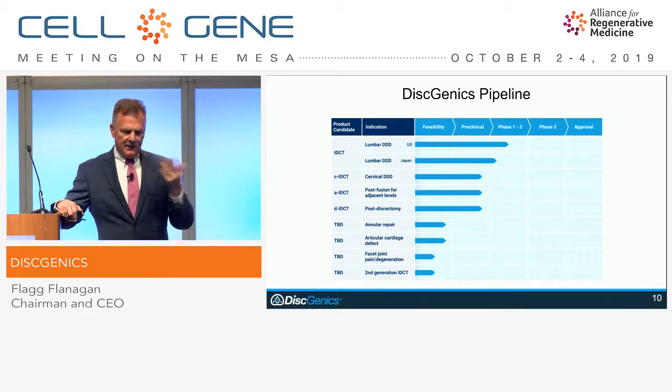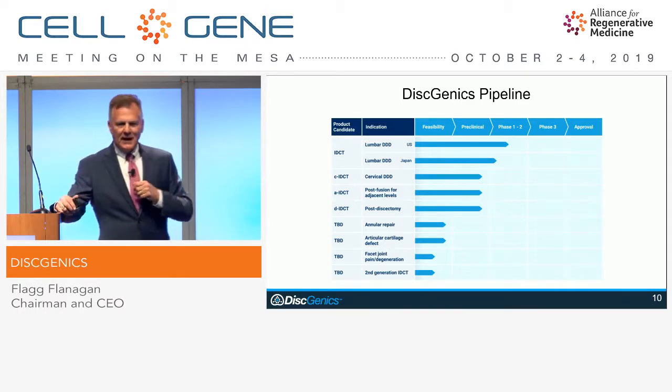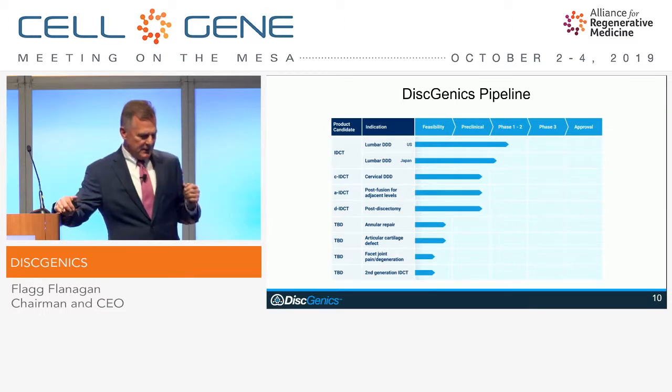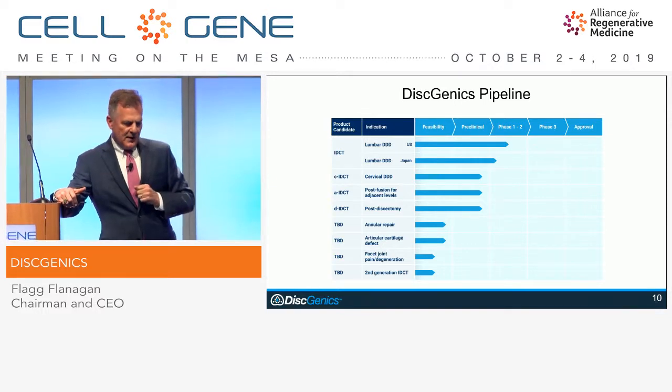We also have a pipeline, and we're just not going to end with low back pain. We're already looking at cervical, which is a really tough malady that crops up. My wife had cervical disease. She had a 2-level fusion. She's now 8 years post-op with an adjacent level. I get encouragement daily to get this product to market. We're going down and looking at other things through the spine space to serve the patient through discectomy, adjacent level disease. And then we're also looking at possible articular cartilage and other things down the road, and even a second generation of IDCT.